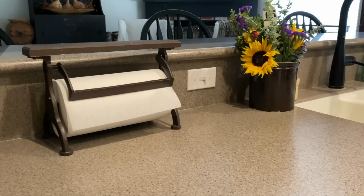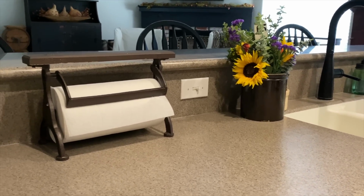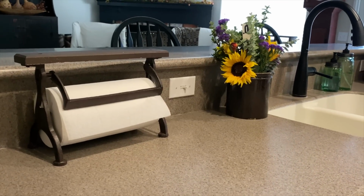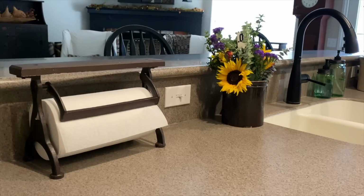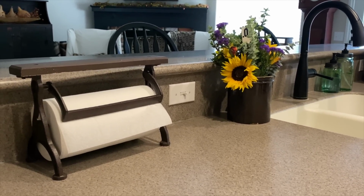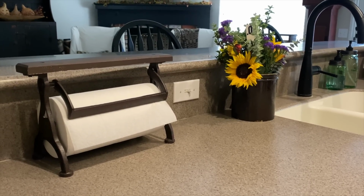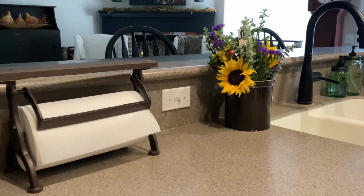The paper towel holder, I love it. It has some weight to it, so you can easily just grab a paper towel and pull it right off without holding down the holder. And I picked that up years ago on Antique Farmhouse.